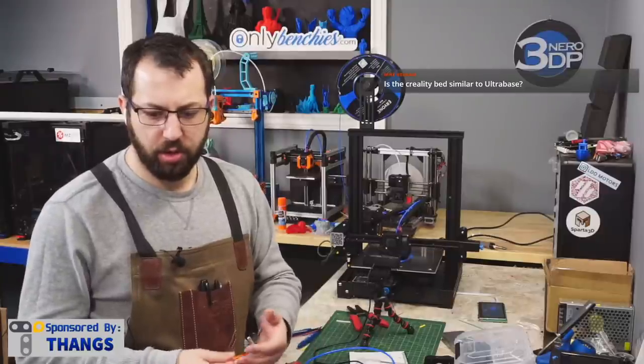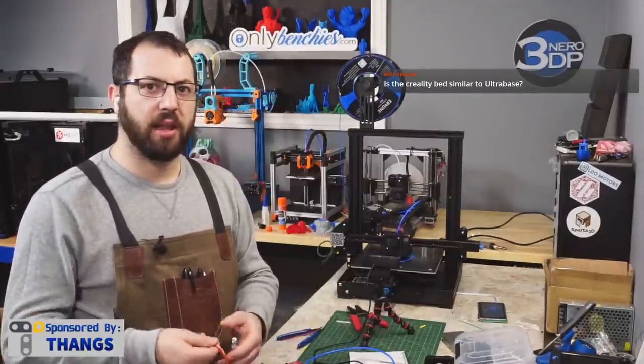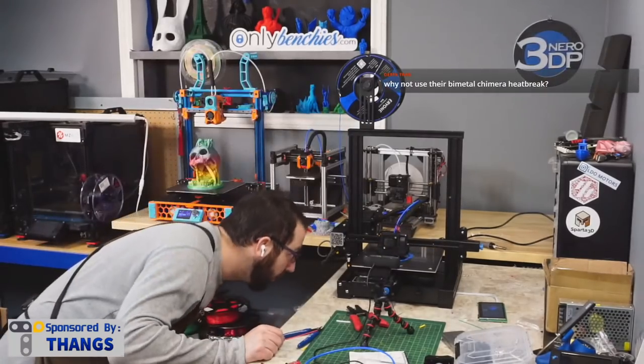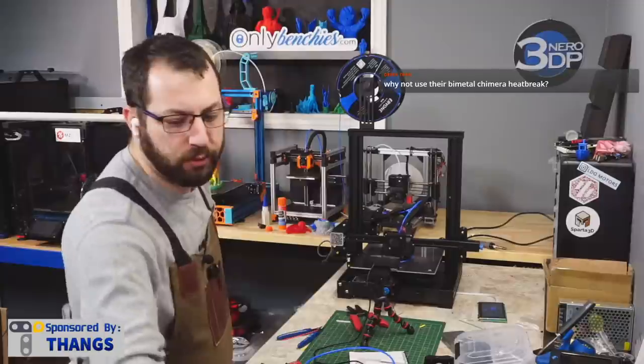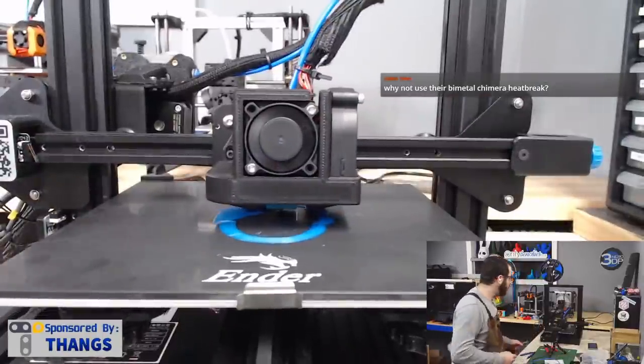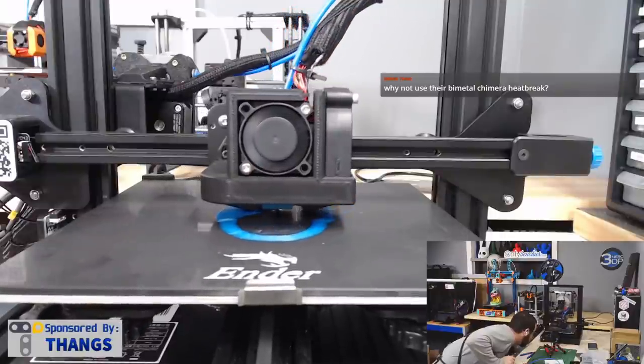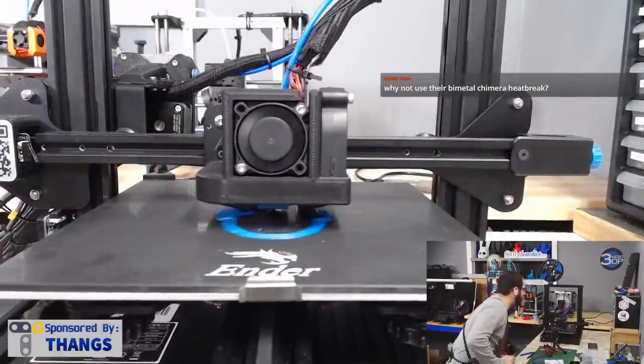Is a Creality bed similar to the Ultra 3? Exactly. It's the same thing. It's a glass with that weird carbon fiber mesh texture on it. So, yeah, the first layer ain't great, but it's going down. Hope we don't get curling.